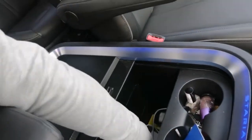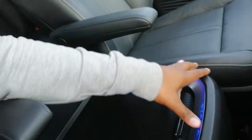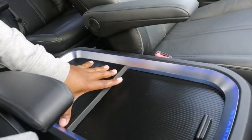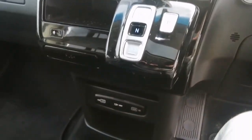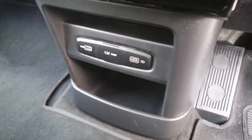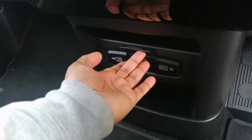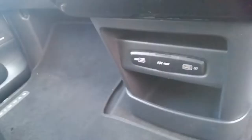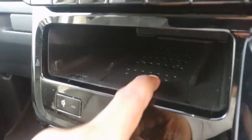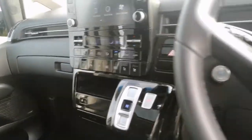Lots of storage. Deep storage. I'm not sure if you can spec this to be a fridge, but yeah, that would be pretty cool. Two normal USBs and USB-A's and a 12 volt plug. Wireless charging for those phones that support that function.